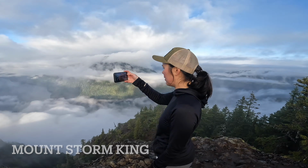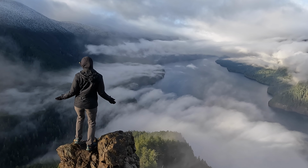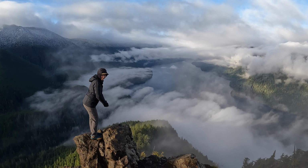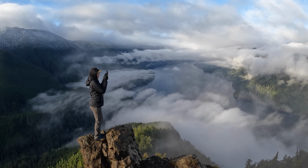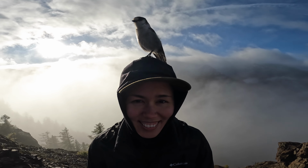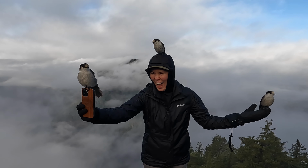It was Cece's first hike in Washington, and we were loving the feeling of having the summit all to ourselves. That's such a cool lookout. Oh, she's got the moves. Too many moves. I'm liking it. Keep it coming. Warming up a little bit. We were alone for about 10 minutes until suddenly we got some unexpected visitors who came and joined us on the summit.